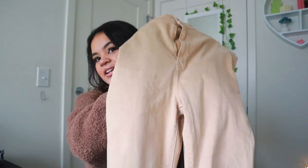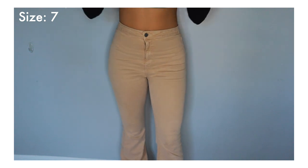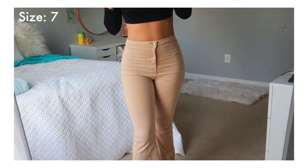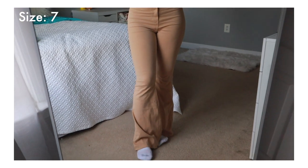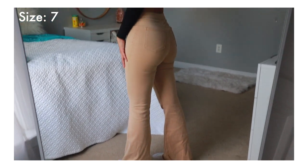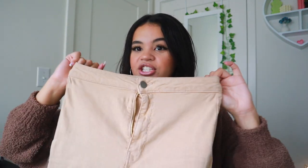They're just really cute. These are like bootcut bell bottom kind of jeans. So they're tight all the way down to the knee area, and then it flares out. I don't really wear jeans like that. I usually wear pants that are straight leg or wide leg, so I was kind of nervous. I don't know why, but I feel like it makes my butt look better than usual. I feel like the material helps with that because it's a very stretchy material.